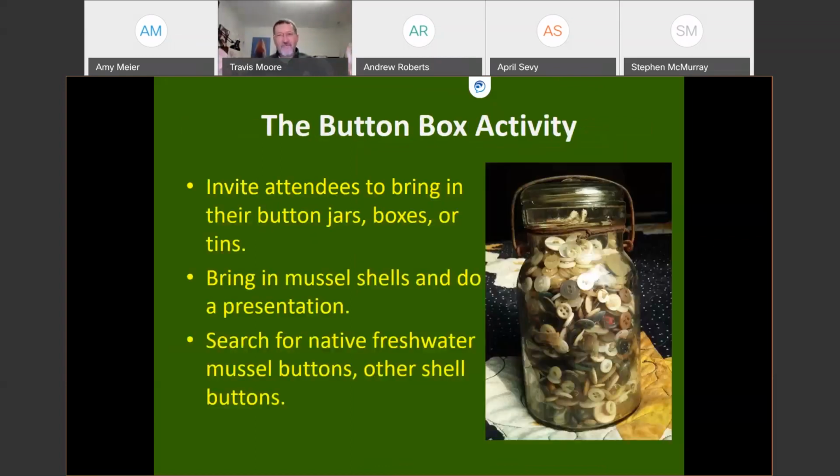If you want to reach a completely different group, do a mussel program for a garden group, a quilting club, a sewing club, and invite everybody to bring in their button boxes or their button jars. My mother and my grandmother had cookie tins that they kept their buttons in. We used to use them as poker chips, and have them bring those in. Do your presentation, and then afterwards, everybody can sit down and start sorting through and see how many mussel shell buttons they have in there. And if they have a jar that's even this big, I guarantee you there are mussel shell buttons in there.